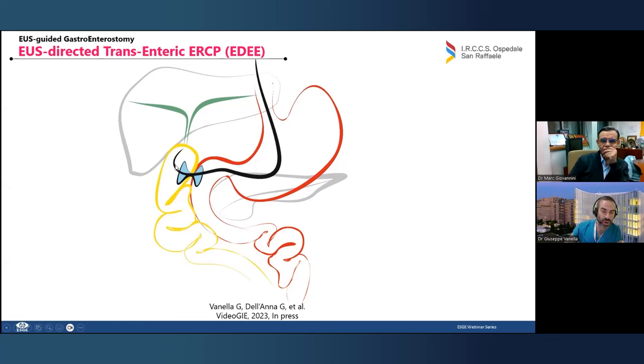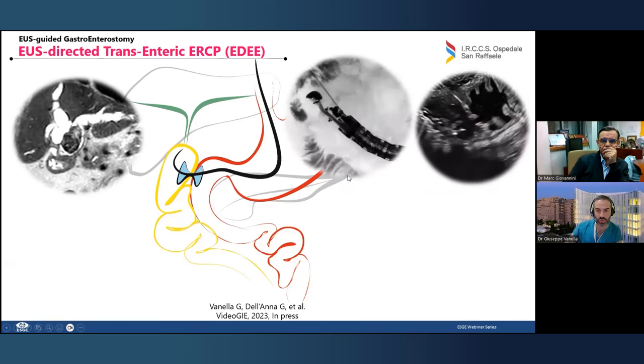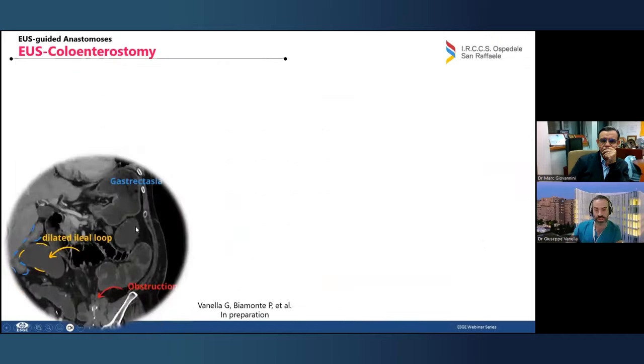In Roux-en-Y hepaticogastrostomy anatomy, you can connect the biliary limb to the stomach or duodenum again and perform transluminal interventions. In this case, for example, we cleaned a large intrahepatic stone over an anastomosis. Just a final indication, this is one case we recently performed of an EUS-guided choloenterostomy.